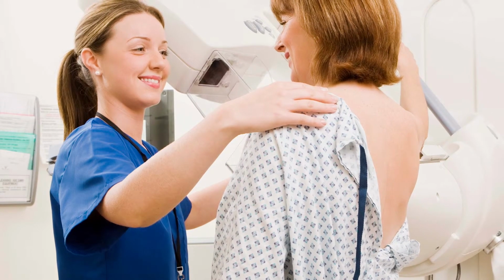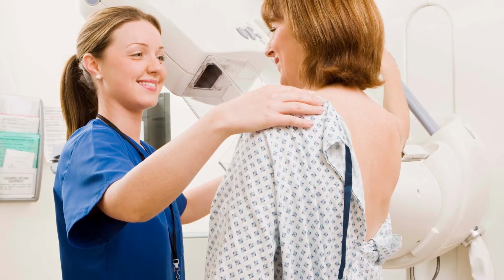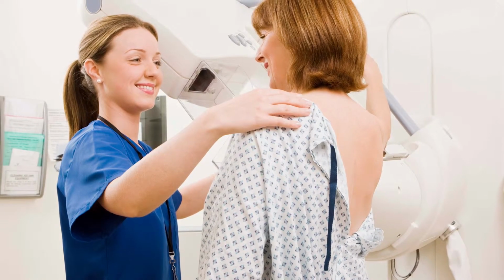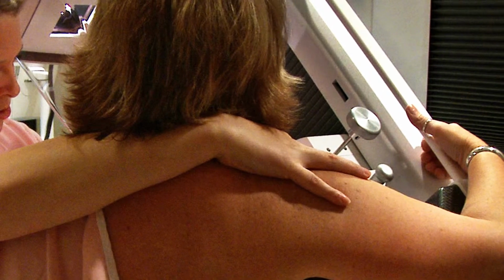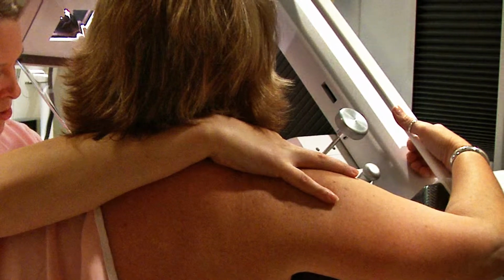compression paddle on it. We position the breast on the machine, and we have to compress the breast. And we do it to a level where it's taut and tight, and try to make sure that it's as comfortable for the woman as possible, but we don't want to jeopardize the quality of the image. So if we need to have more compression, we'll encourage them to take more if necessary. A screening process, mammography, takes 10 to 15 minutes.